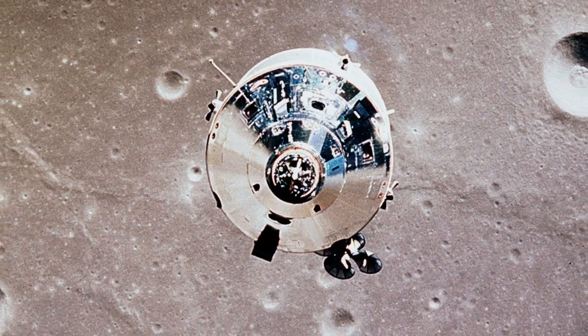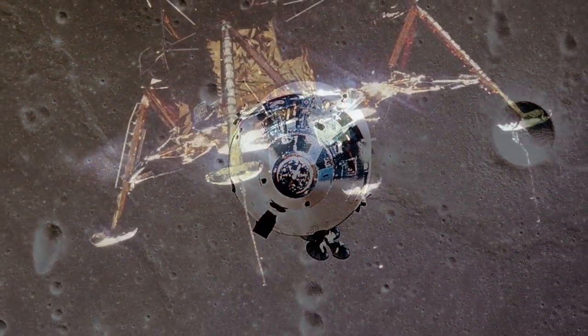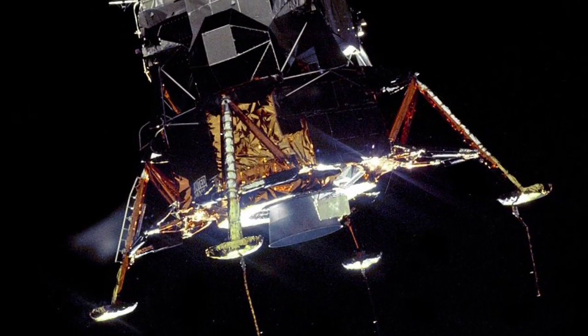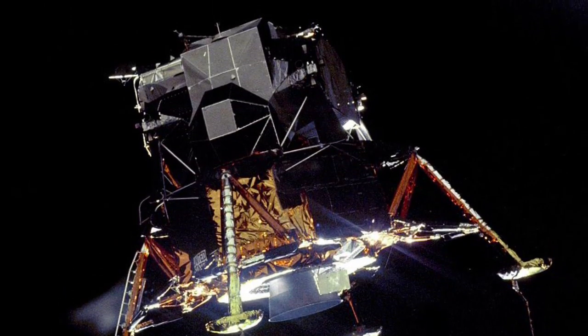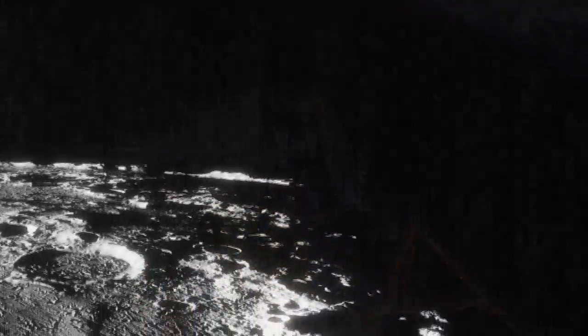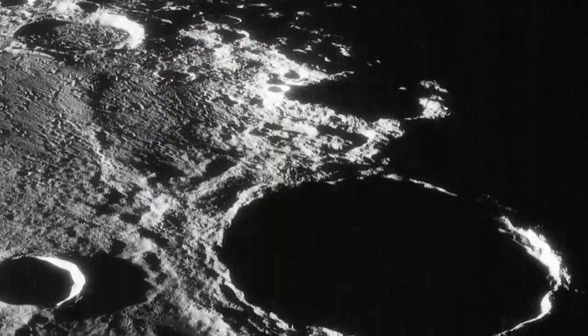Apollo 11, Houston, wondered if you compared your state vector after TEI with the one in the LiMB slots, over. Yes, sir. That looked very nice. Verb 83 was plus 00070 and minus 00008. Roger.